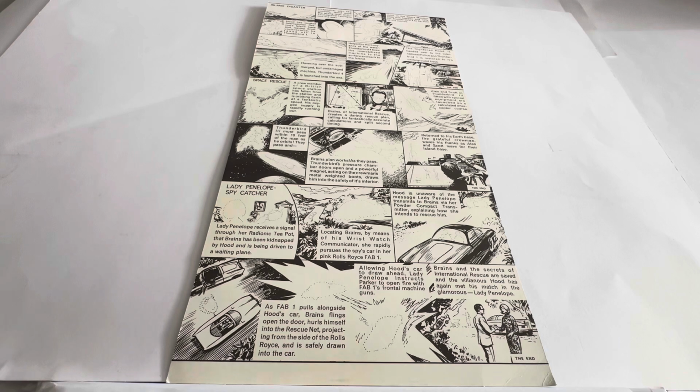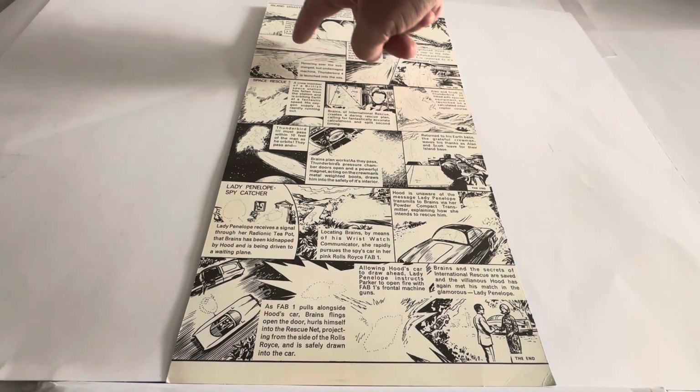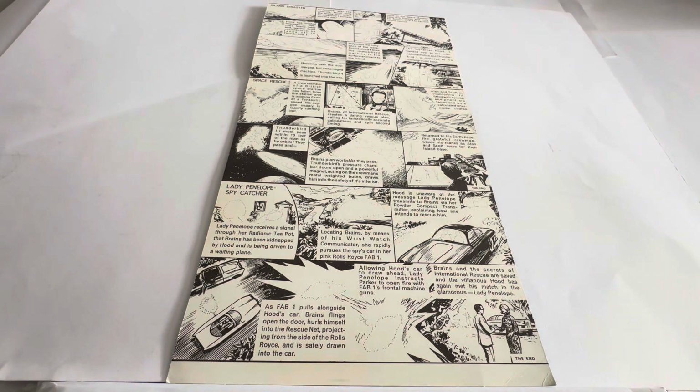Okay, and there you've got all the gaps. You can see the slight outline on the images where you have to rub your transfers in.